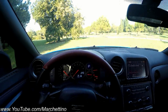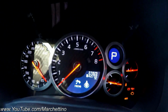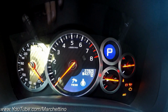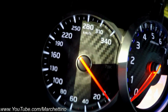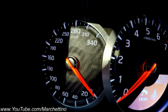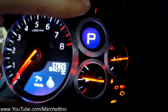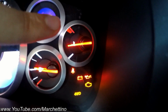When you are behind the wheel of the GT-R, this is your view. You got a steering wheel, the dash, which is analog. Hopefully it doesn't have a big digital screen like most cars have today. I don't like it, to be honest. So here on the left you got the speed. It shows up to 340 kilometers per hour, but actually the GT-R goes to 320. Here you got the engine revs, and here the gear, the fuel, and the temperature of the water.